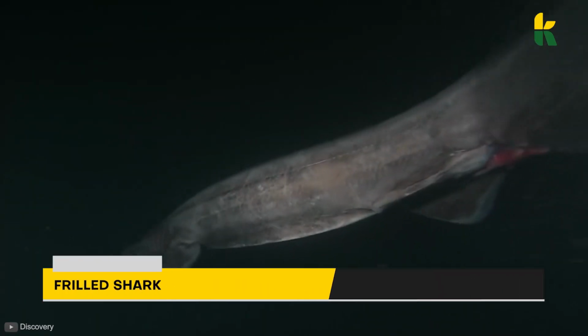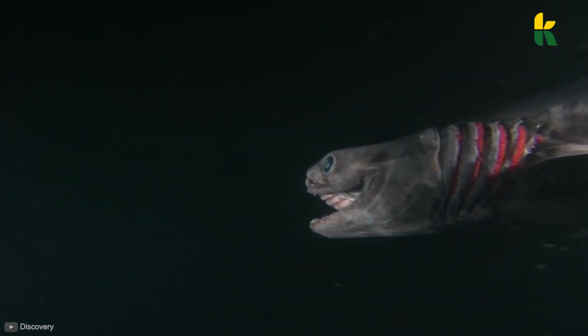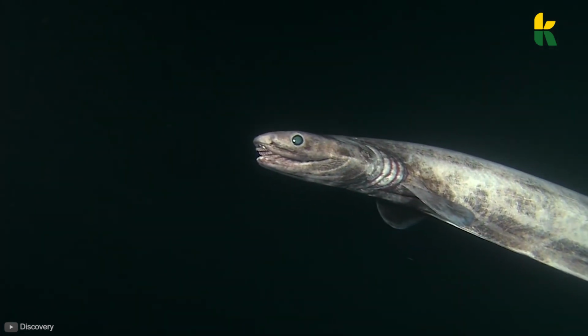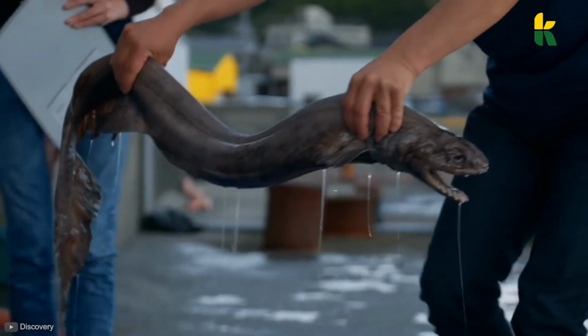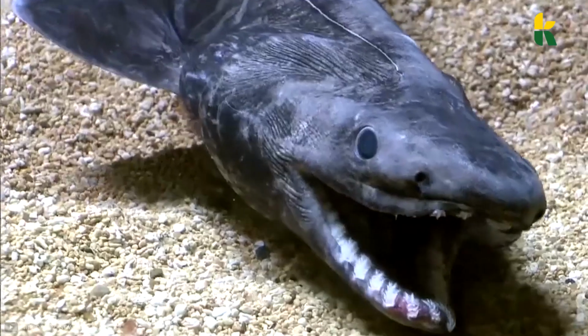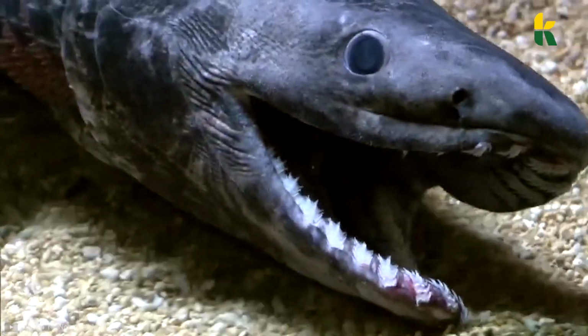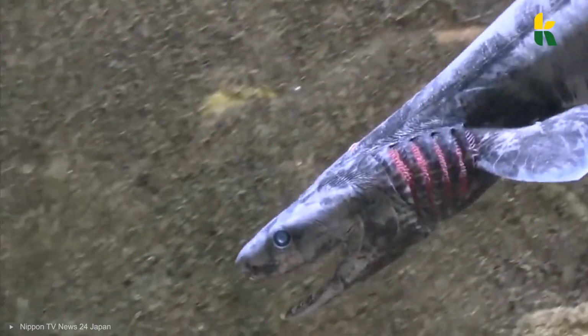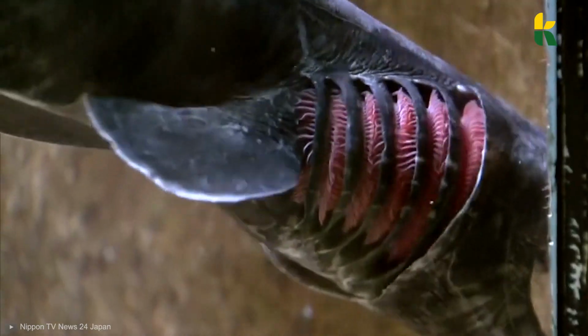The frilled shark is another living fossil, looking like a cross between an eel and a snake. Why they consider this creature a shark is beyond us. They have brown skin and have dorsal, pelvic, and anal fins. Scientists consider the frilled shark to be a distant relative of some other primitive shark found millions of years prior. The shark reaches a total length of 6.6 feet and has 6 pairs of gills.